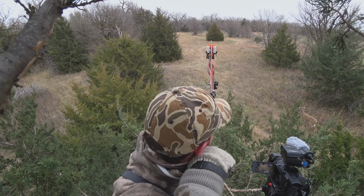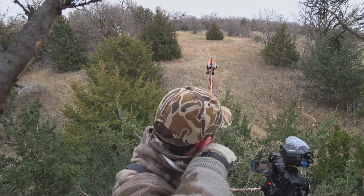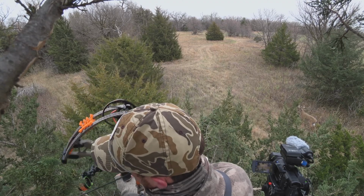But there's been a whole bunch of really nice old mature bucks coming through here. Just most of them are really goofy. There's a 7-pointer and just some really goofy looking bucks in here. One really nice 8-pointer. Whitney's buck has been in this area in the past, but we only got a couple Spartan camera pictures of him this year.